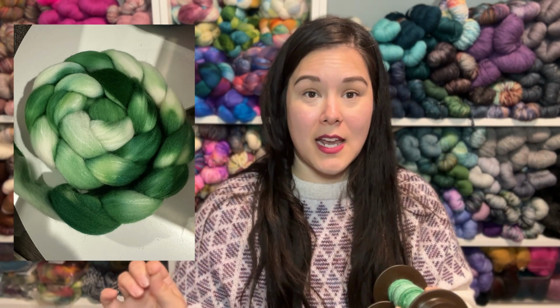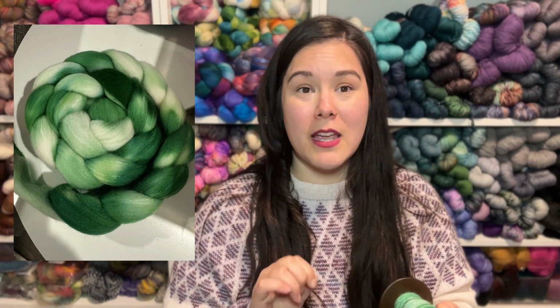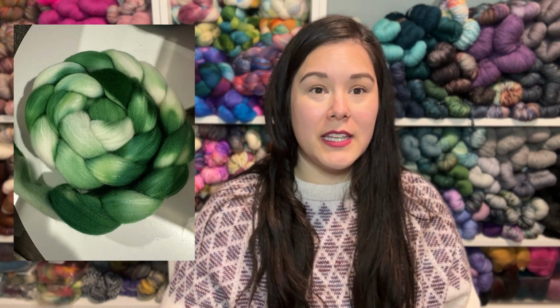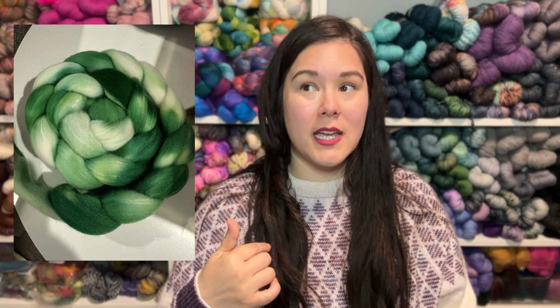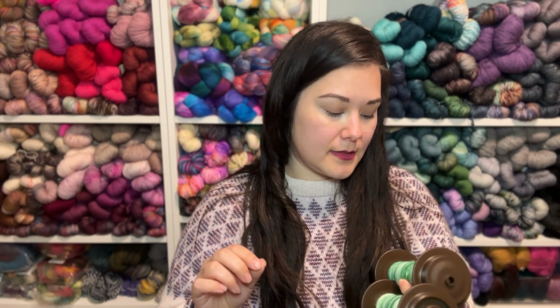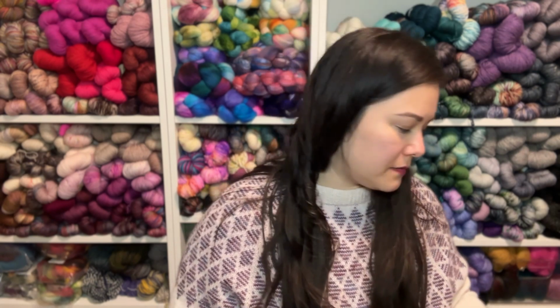I'm going to try this time also when I spin my 3-ply. I move pretty quickly, but I am going to try to put a little less twist in it, just a little bit less, to see if I can get the yarn to be relaxed as it is without any manipulation once I pull it off the Nitty Natty.